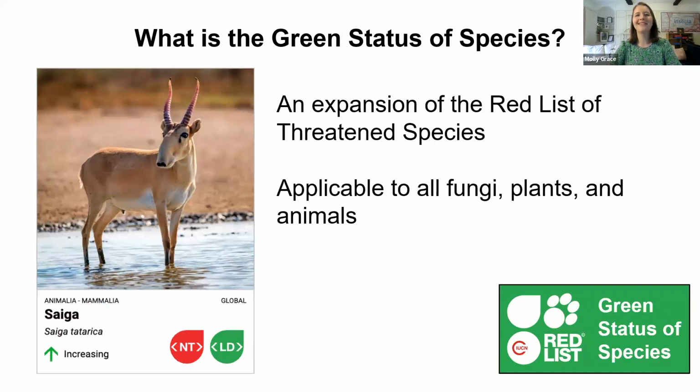So first of all, what is the green status of species? Just a little bit of background. This was covered in our first webinar, but just to make sure everyone's on the same page. The green status of species is an expansion of the Red List of Threatened Species, and it is an assessment that, just like the Red List, is applicable to all fungi, plants, and animals. And if you go on the Red List website, you'll see more and more species being updated with this new green button that accompanies its Red List category.